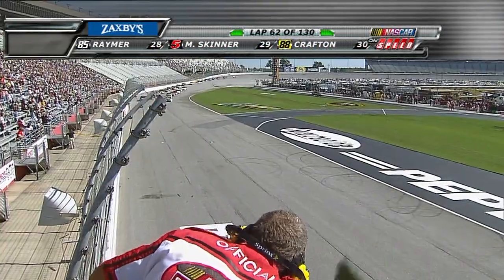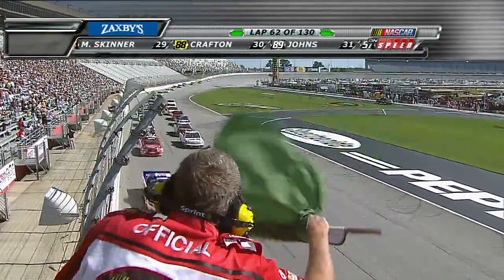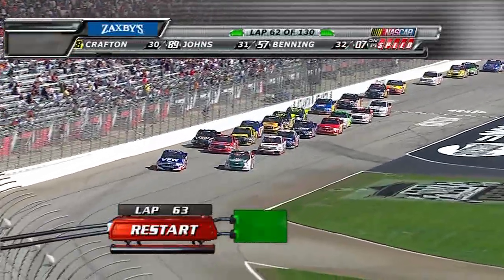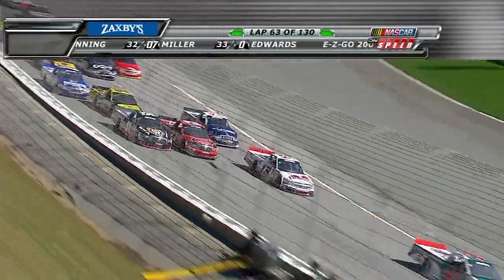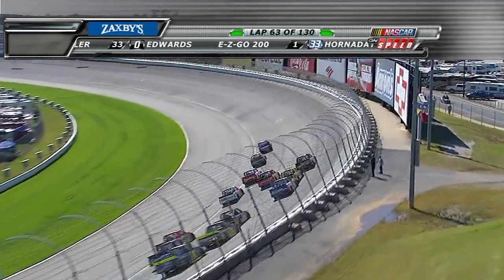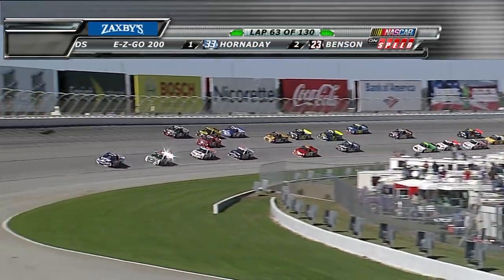All right, here they come back to the green flag. It's Ron Hornaday right in front of Johnny Benson, Kyle Busch, Todd Bodine, and Ryan Newman. Look at Kyle Busch jump to the outside right off the bat to try to get by that 23 of Johnny Benson. He's going to bring a bunch of his buddies with him, too.